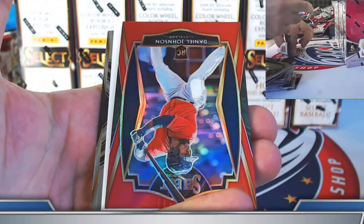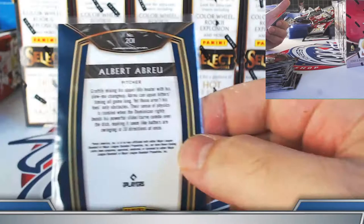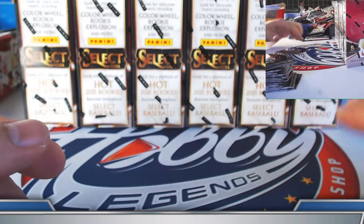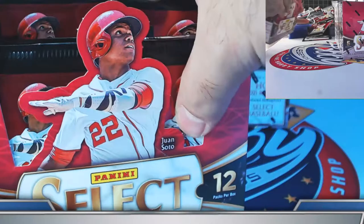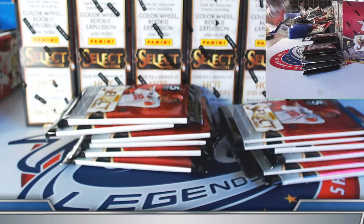Daniel Johnson, Red Prism to 199. Diamond Level Base Rookie, Albert Abreu. Box number 7, second half, coming up. Hot rookies insert.